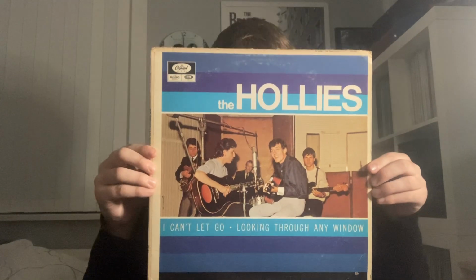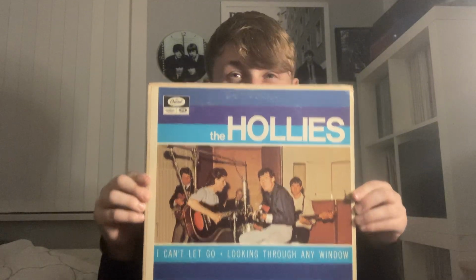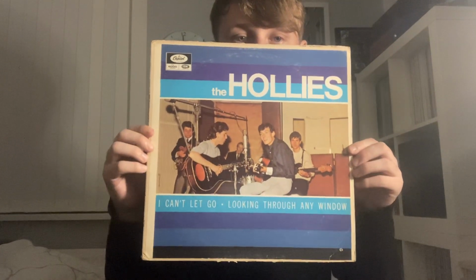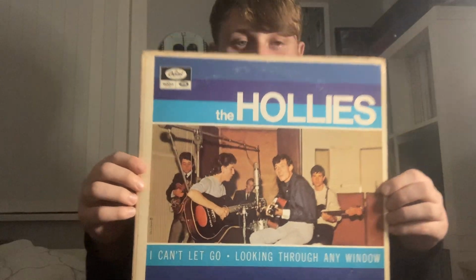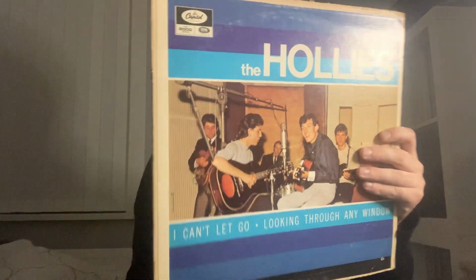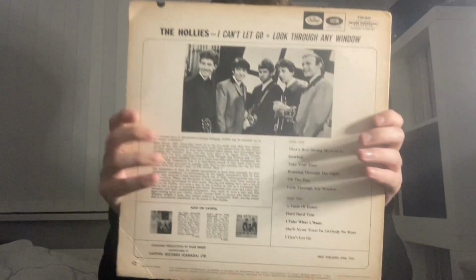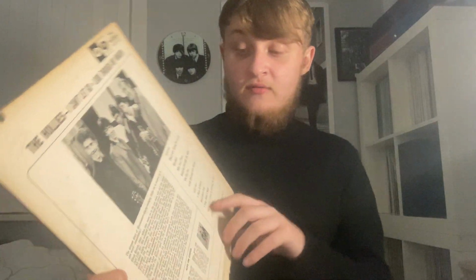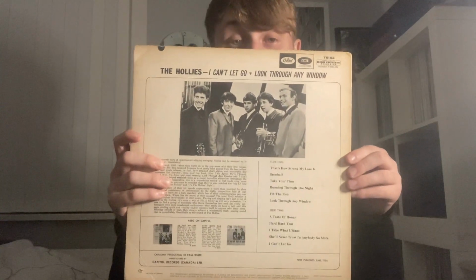This is from Canada. The Canadians did similar things to the British ones, but they had mostly different LPs, and this has a mixture of tracks from the Would You Believe LP and also some B-side. It does have Running Through the Night, of course, and it also has their version of A Taste of Honey, which is actually, in my opinion, quite a good cover.